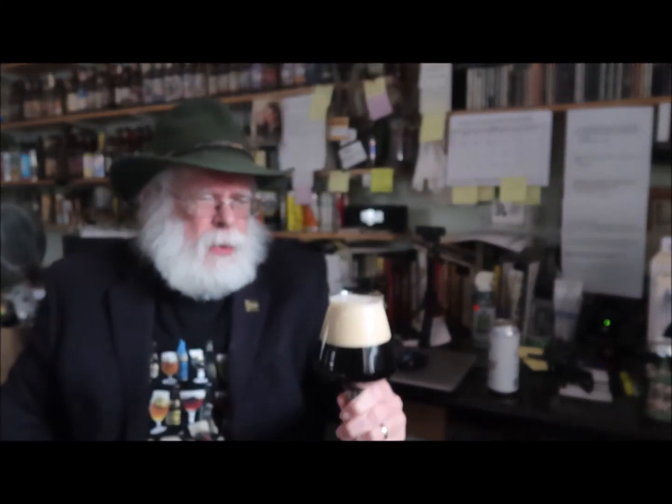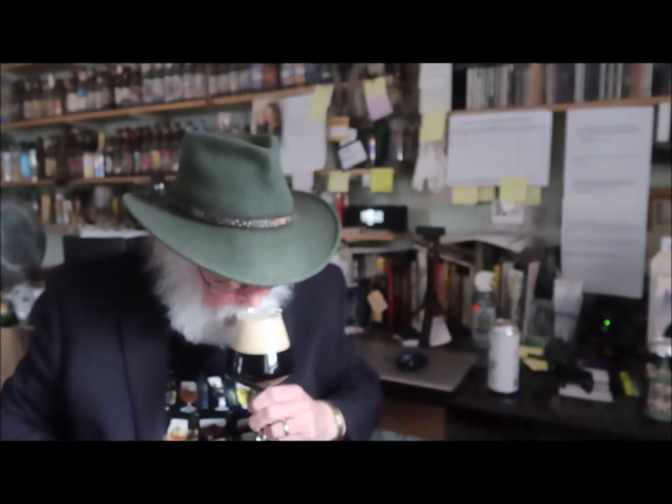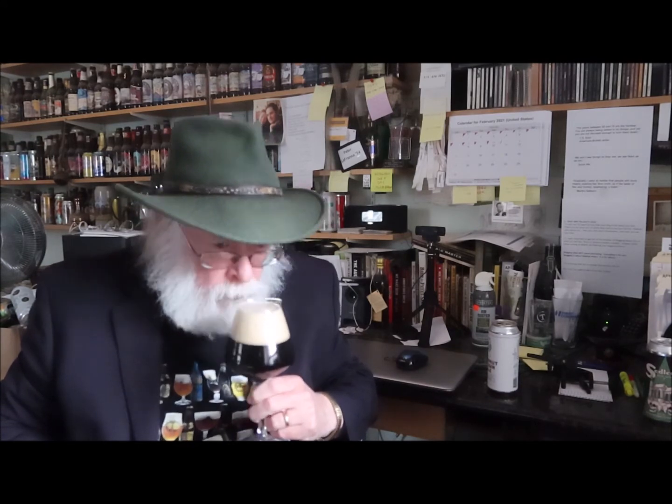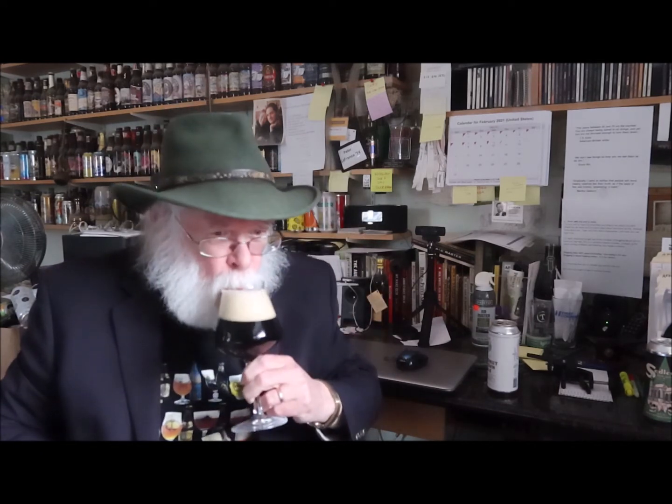Let's go in for the first nosedive. I'm getting quite a bit of malt, a malted, roasted, toasty malt. Second nosedive. Again, more of the malt. Okay, first swig. Yes, there is coconut there, no doubt about it, but this is mainly a brown ale, a brown ale with just a touch of coconut. Let's go in for the second swig.